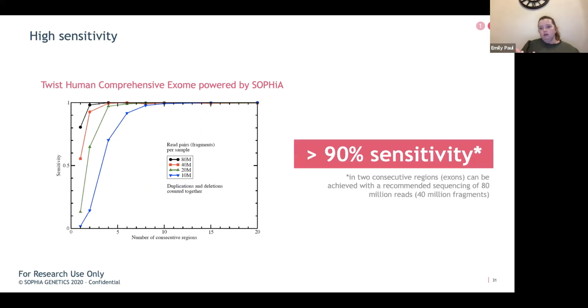And how does this look? Well, in fact, the sensitivity is greater than 90% if we're looking at the 40 million reads. And here we can see the pairs or the read fragments. And we're seeing the number of consecutive regions starts at 1, but that confidence and sensitivity goes skyrocketing the greater number of reads that you see through the assay.